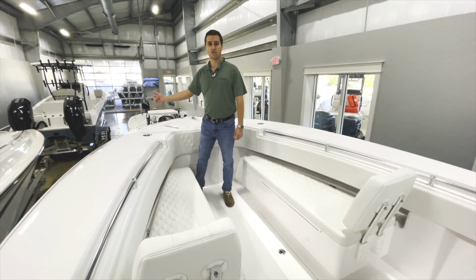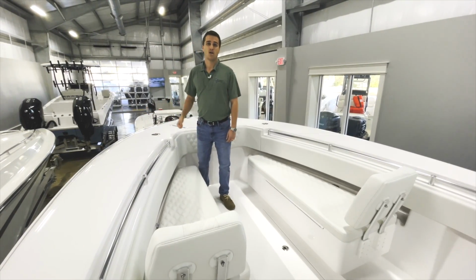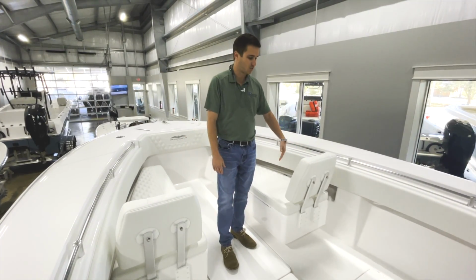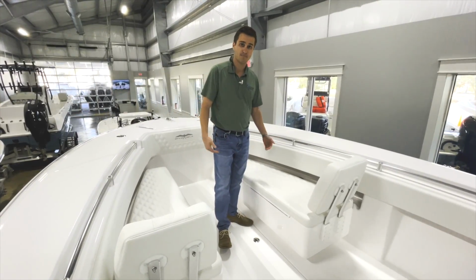You got a fish on the line. You're using your forward rod holder if you want to do some deep drops. Just little things that they've thought about. The backrests are an option that we chose to do. Gives it a really nice finish and comfortable ride. And then there is storage under each side.